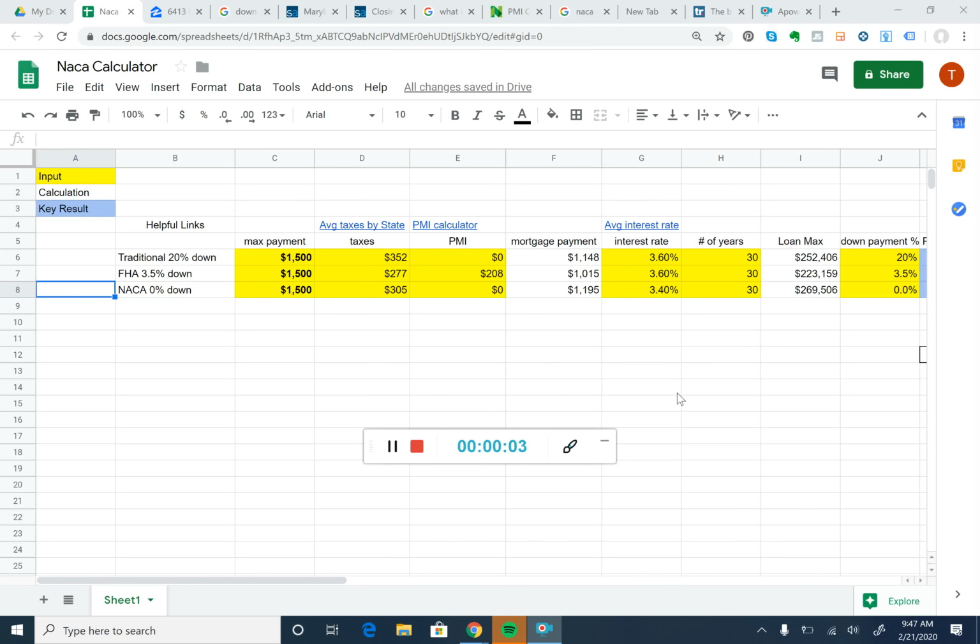Okay, so I'm going to help answer the question, how much home can I afford if I use this NACA program? I created this spreadsheet this morning to help you answer that question for yourself, to play around with different assumptions based on your situation, to see, based on a certain amount of monthly payment you can afford, how much house you can actually afford.